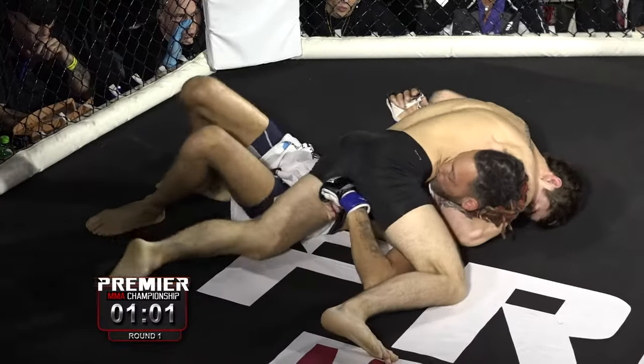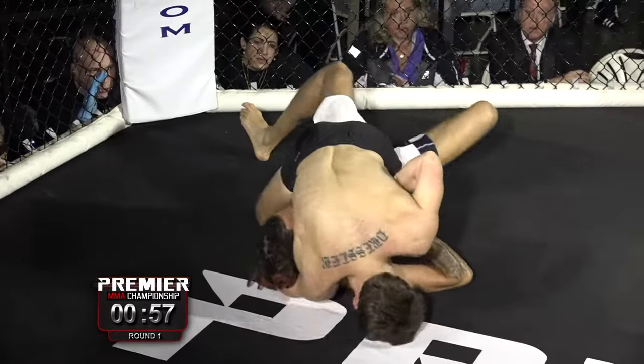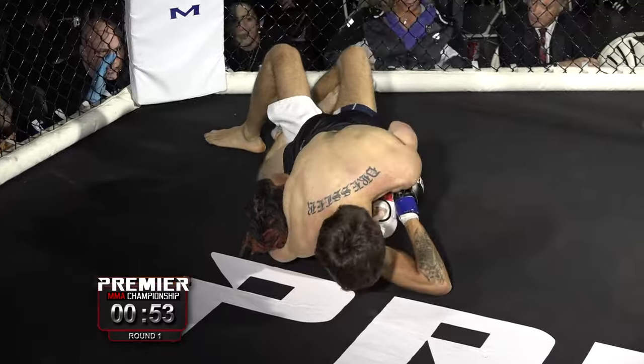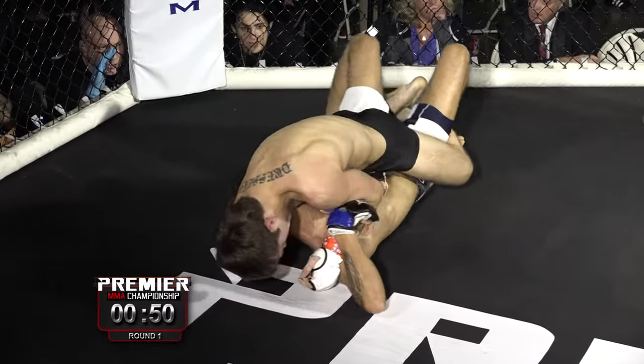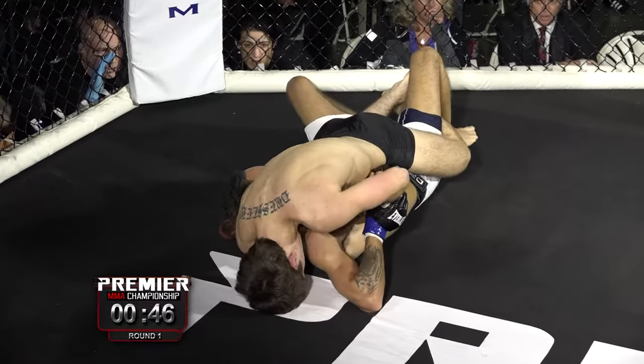Dressler trying to cut the mount. It looks like he's got his hand under the neck. He might be going for a mounted guillotine choke. Yeah, or some kind of a neck crank. Oh, yep. I'm not liking the position. Yeah. Owens is always switching up. Could have switched them into a very odd position here.